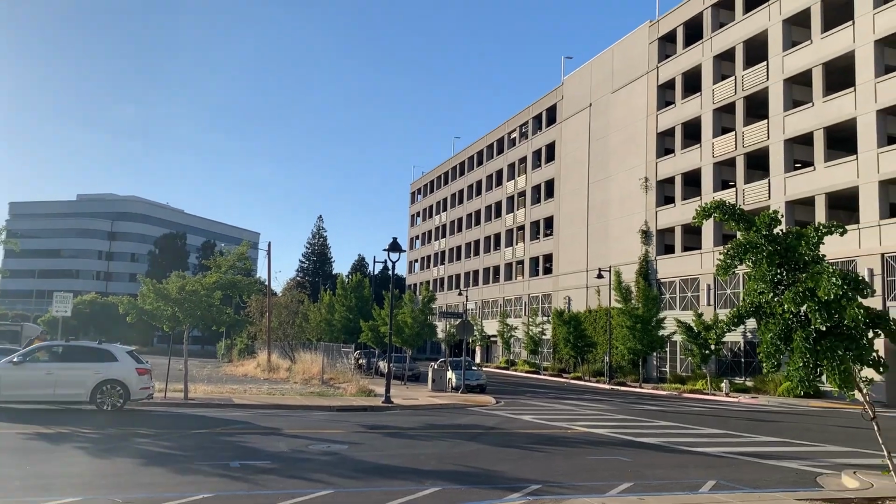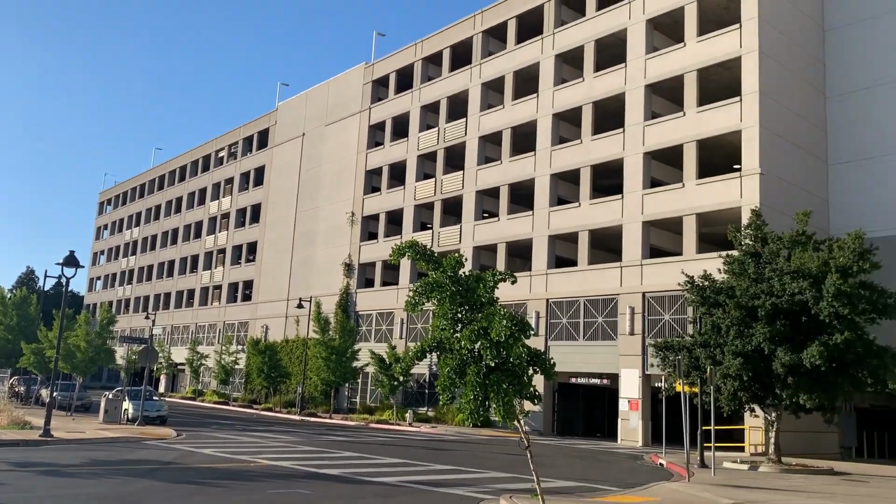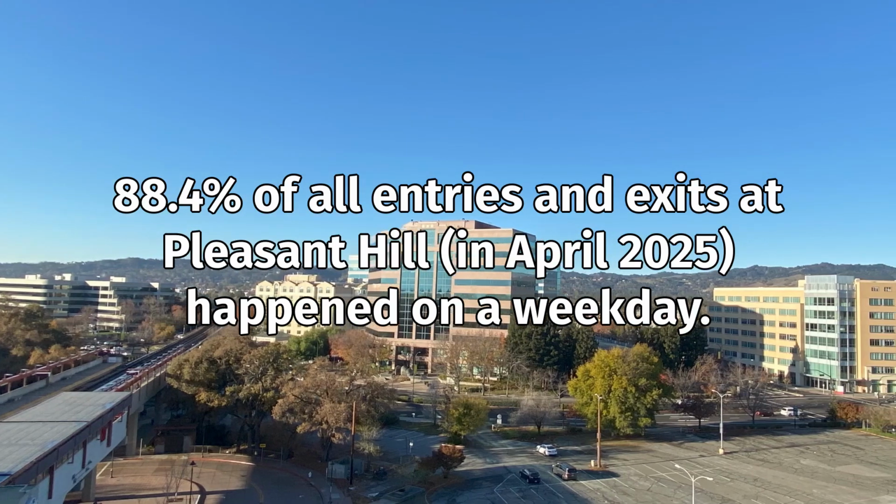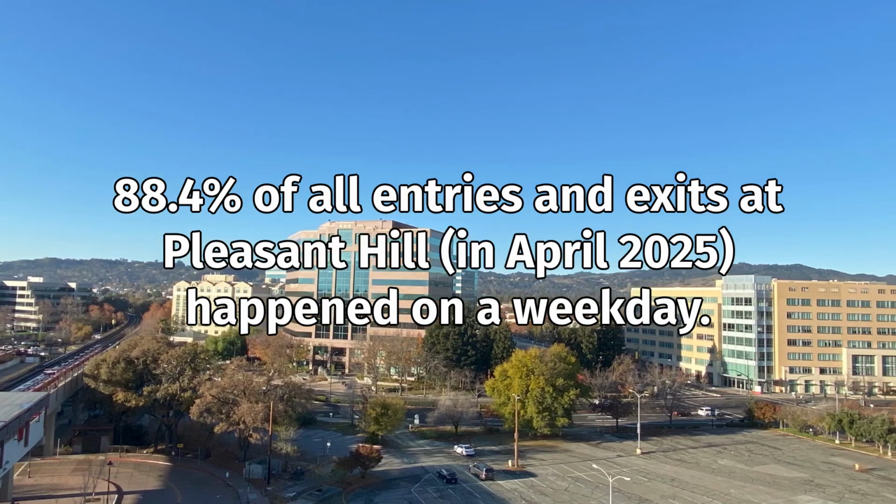Pleasant Hill has the largest park and ride facility anywhere on the network. It's the most logical station to park at if you're coming from the likes of Vallejo and Benicia. Indeed, among all 50 BART stations, Pleasant Hill has the third highest percentage of its riders being on weekdays, at 88.4%. In this metric, it's only behind Pittsburgh, also home to lots of parking, and Montgomery, the final destination of most office workers in San Francisco.